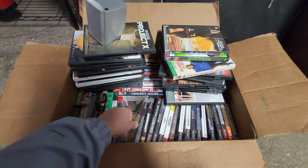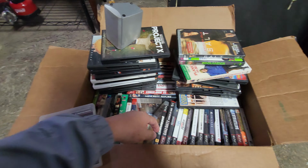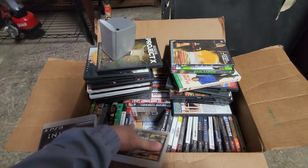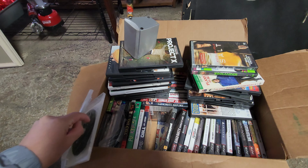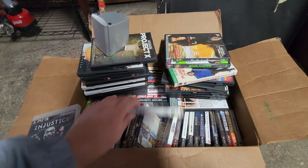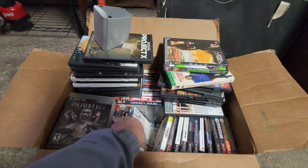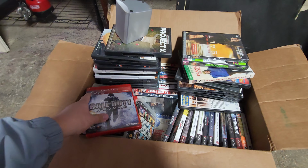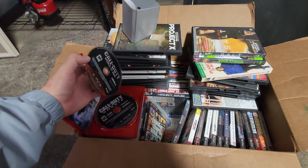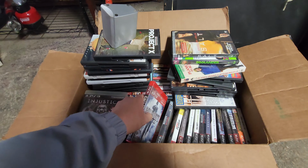Got Army of Two, Injustice. Do I have Injustice yet? I don't know. I'm just gonna pull out some games and see what kind of prices he gives me. I should probably check the condition. Oh, some of these are missing too. So that one is in there, missing a manual. SSX. Feels like it's in there. Got a World at War. And looks like something else is in here. Call of Duty Ghost. So we'll consider that one.